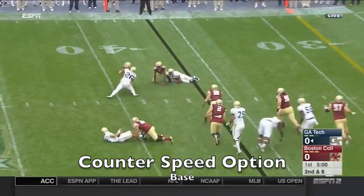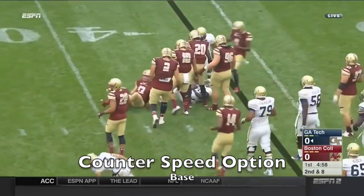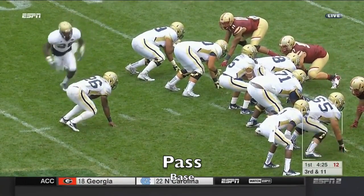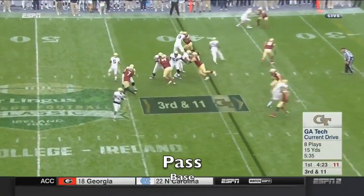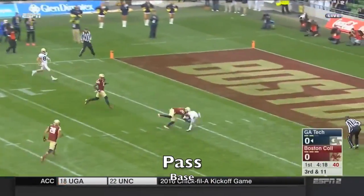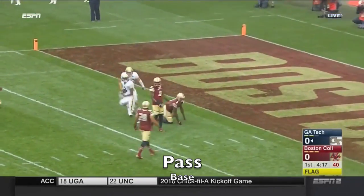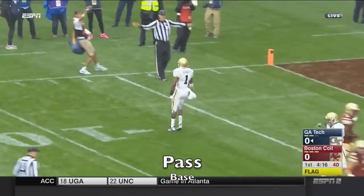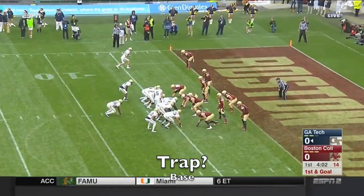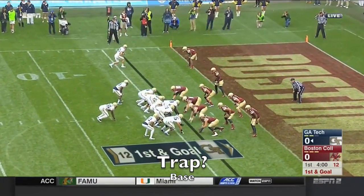Thomas, pitch again. And Mills, luckily for Georgia Tech, could have been a turnover, wasn't. 3rd and 11 under 4:30, first quarter. Flag down. Thomas wings it. It is caught at the 5-yard line. Searcy. Gains 15 on 3rd and 11, now 1st and goal.